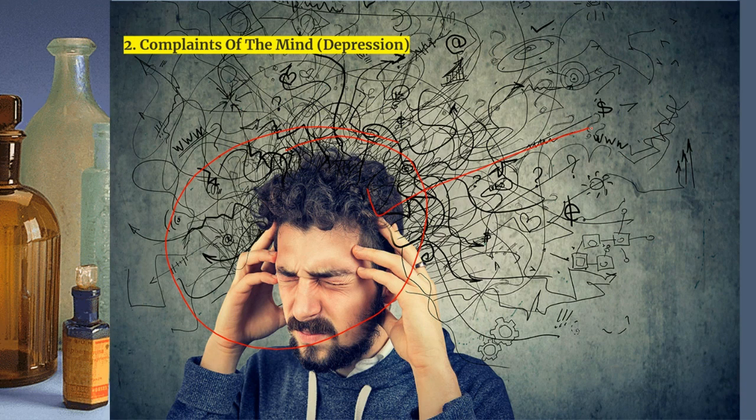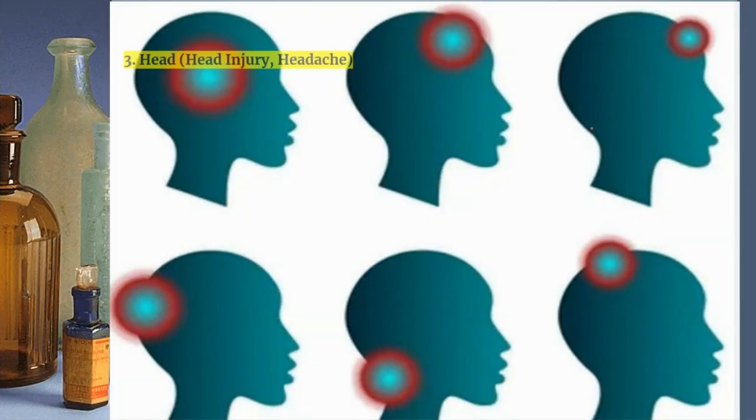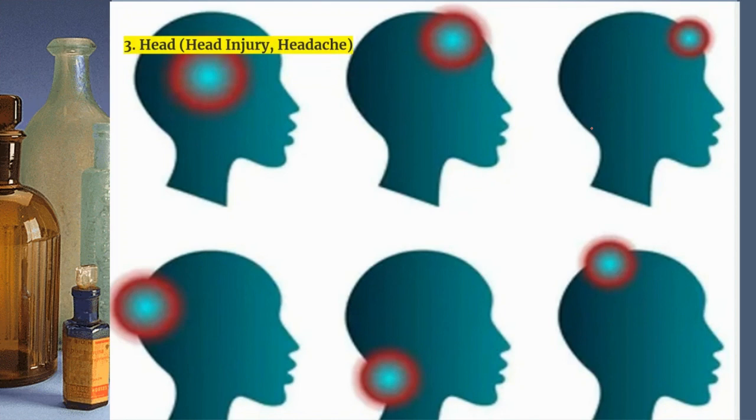Next use of Natrum Sulph is for head complaints like head injury and headaches. Natrum Sulph has a remarkable action on the head. It is a very magnificent medicine to deal with the cases of head injury. Many of the after effects of head injury are well managed with this medicine, and most prominently, it is highly suitable to manage headaches occurring after head injury.